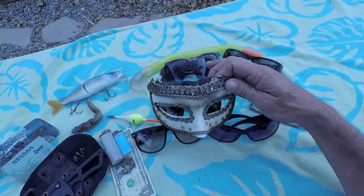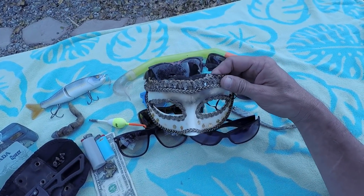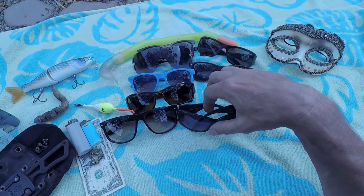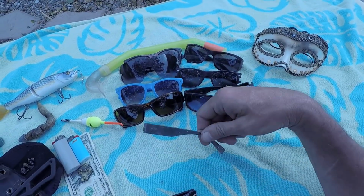So anyway, let's get started here with this mask. I've never found one of these. It was kind of funny to find. I never expect some of the stuff you pull out of the sand. So the weird mask there. The gas station glasses. These are the RayBans. We'll get to those in a second. Got the arm. You saw me get that.